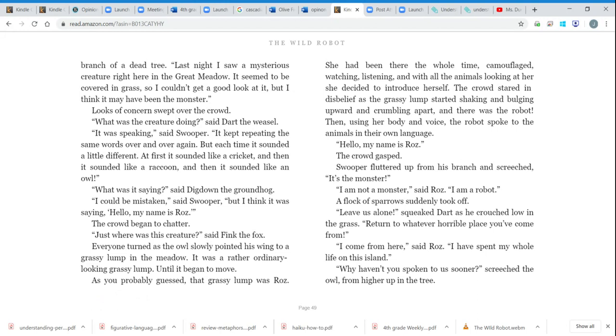"What was the creature doing?" said Dart the Weasel. "It was speaking," said Swooper. "It kept repeating the same words over and over again, but each time it sounded a little different. At first it sounded like a cricket, and then it sounded like a raccoon, and then it sounded like an owl." "What was it saying?" said Dig Down the groundhog. "I could be mistaken," said Swooper, "but I think it was saying, 'Hello, my name is Roz.'"